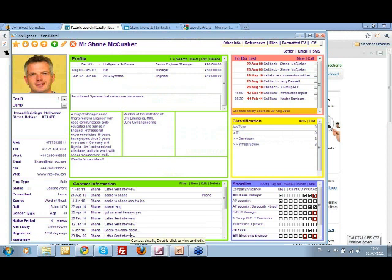This is Intelligence. Intelligence is an information management system for recruitment companies. It's there to record information, but that's a basic requirement. What we're really interested in doing is helping you make more placements by doing something useful with that information.